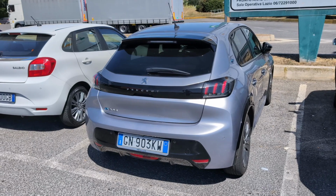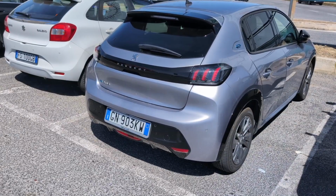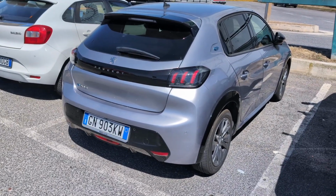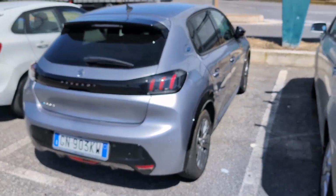But anyway, what do I think about the car? First impressions. It's very quiet. Yeah, I'm still a bit confused about where the information is. It came with 100% full battery, but we'll get more into the car later. But what I wanted to show you was this.